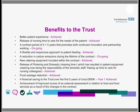So what were the benefits to the Trust in all this? Well, clearly a better patient experience, and that is now being seen through feedback and self-assessments. Release of nursing time to care, to allow the nurses to care for the needs of the patients. We have a contract period of 5 years plus 5 years that promotes continued innovation and partnership working. And the idea of that was, you need to demonstrate to us within the first 5 years, Mr. Supplier, that you are going to continue to provide that innovation. And if you do that, we'll continue to provide the partnership working with an extra 5 years of the contract. And that is working really well, because at the end of the day, it is a partnership in all of this.